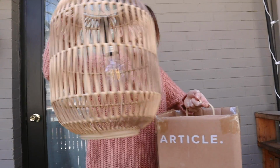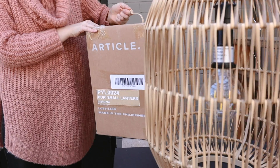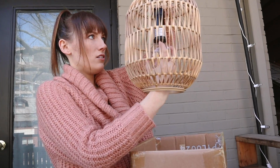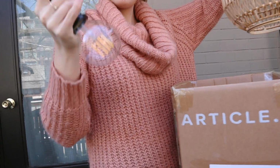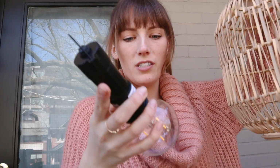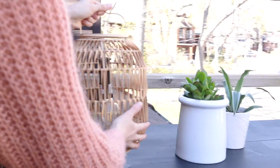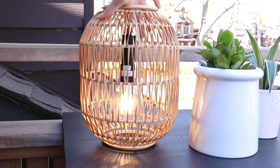Alright, last up I have my Bori lanterns from Article, which I'm stoked about. I did not know this was a product. Look at this little light bulb flashlight thing. That's genius. And I don't know if I've been living under a rock or I just didn't know that this existed until now. Genius. So I'm gonna sprinkle these throughout my space and then I think we're done.